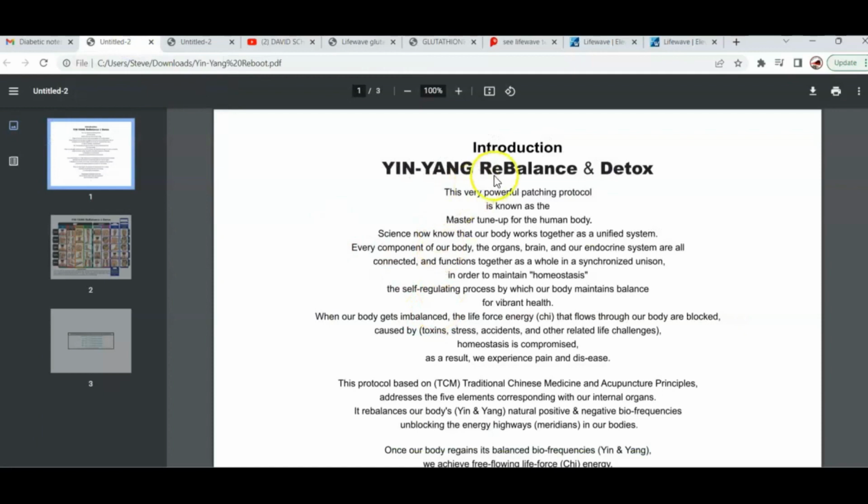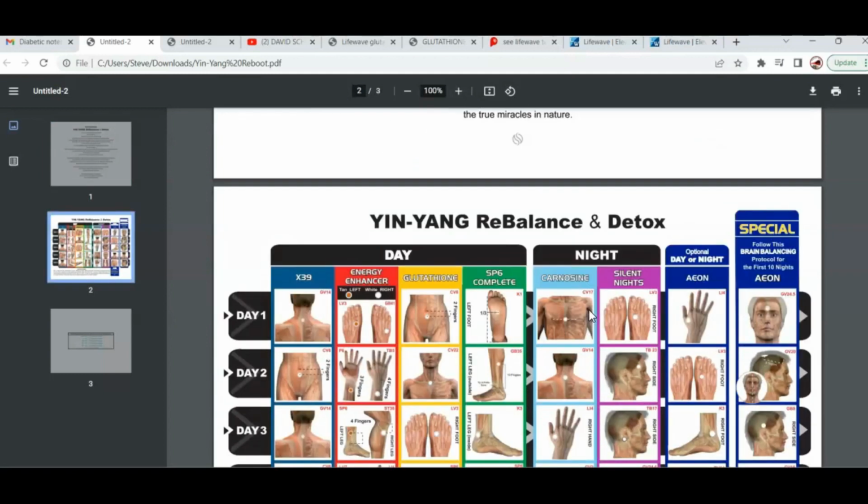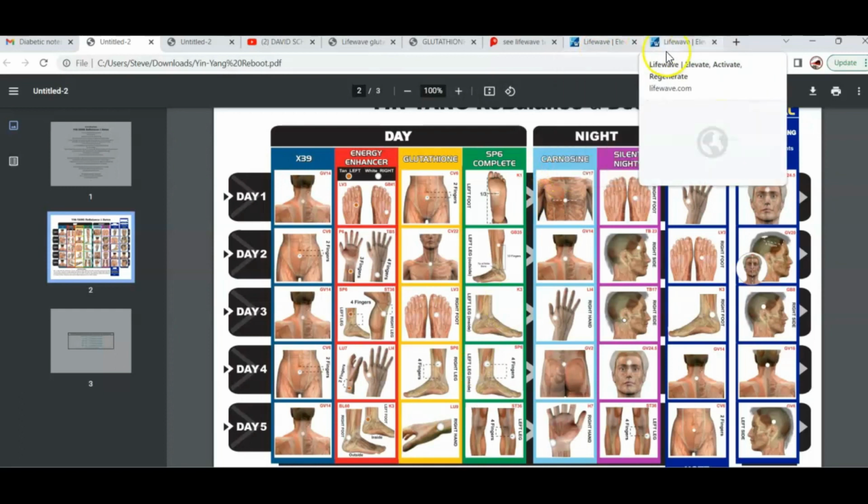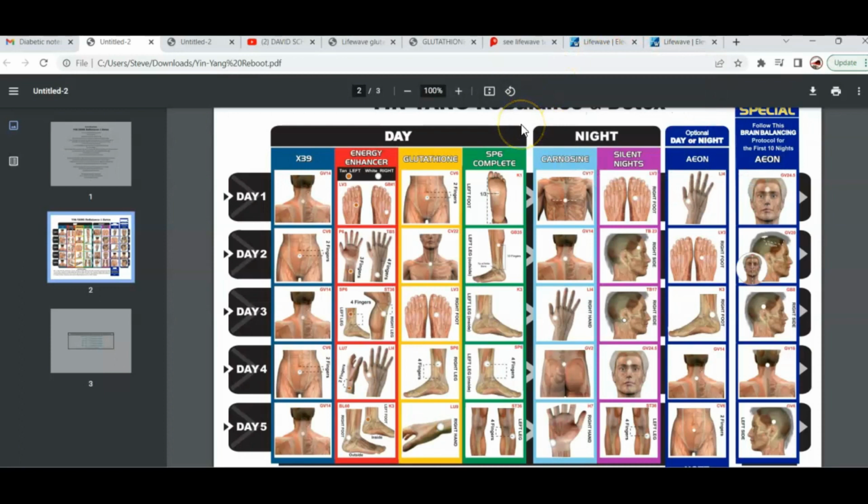So an example of this is a yin-yang rebalance and detox. I won't go through all this information on the yin-yang, but there are various places these patches can be placed. Now, this is over a 30-day period that will actually put your body in a state of homeostasis. And in this way, it really will clear up those meridians within your body so that the natural energy flows smoothly. Your body gets all of the nutrients that it needs, which makes it much more effective and actually allows the movement of stem cells to flow much easier and to increase to the level of protecting your body.